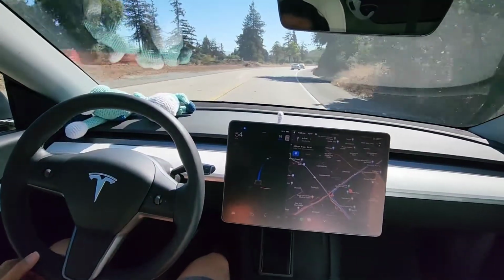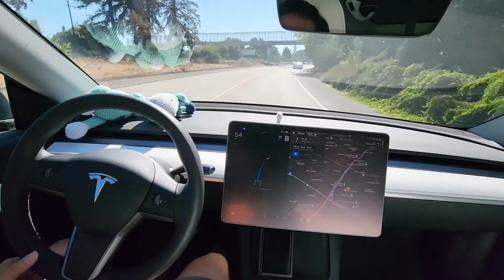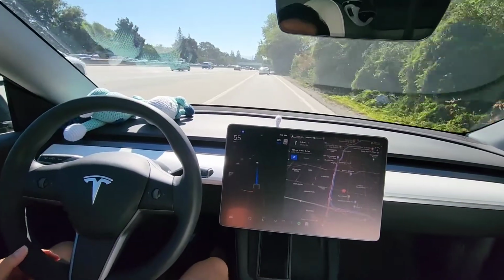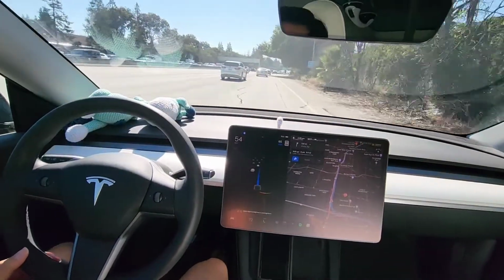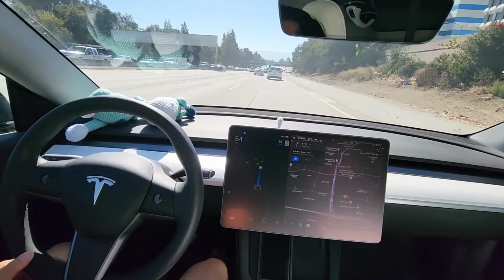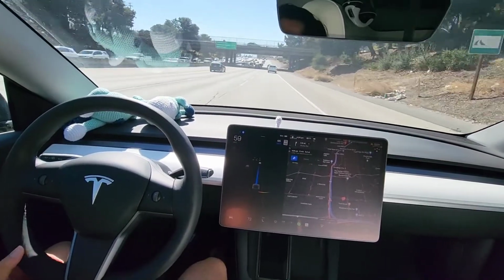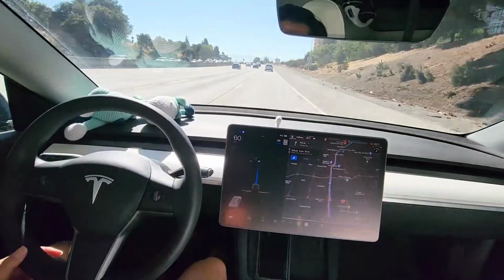I'm probably gonna have to go home and get stuff first. Okay, it's going really well. There's some birch here. Okay.